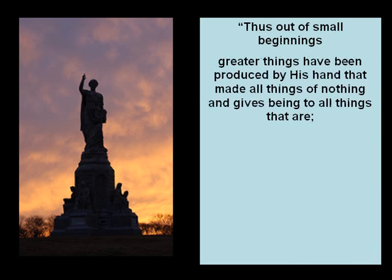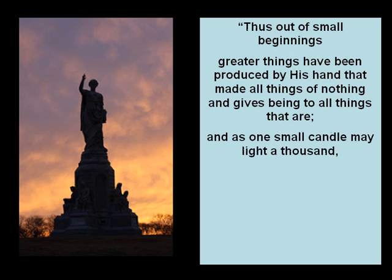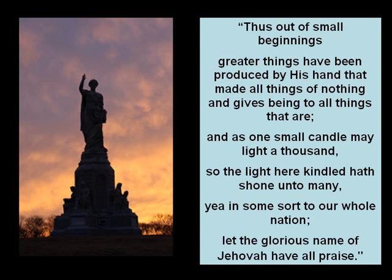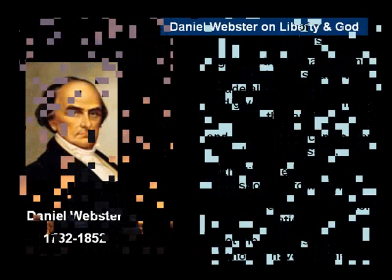And on the westward-facing panel it says this: "Thus out of small beginnings greater things have been produced by His hand, that made all things of nothing, and gives being to all things that are. And as one small candle may light 1,000, so the light here kindled hath shone unto many. Yea, in some sort to our whole nation, let the glorious name of Jehovah have all praise."